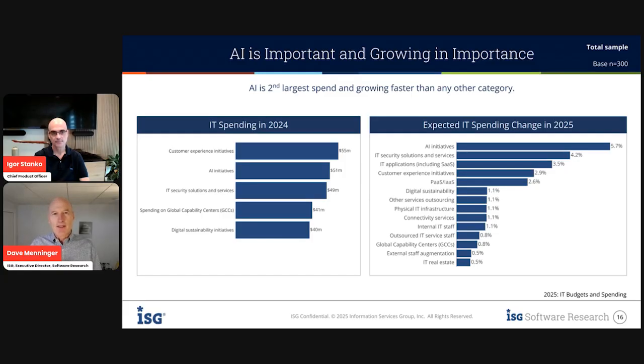AI initiatives are planned to grow at 5.7%, almost 3 times what the average growth is in any particular area of the IT budget. So you can anticipate that it's very likely that AI initiatives would catch up to or surpass customer experience initiatives, or be roughly the same. So it's going to continue to be one of the biggest areas of spending in the coming year. Well, at the time the study was done, the coming year was 25. It was just at the beginning of the year. So during the course of this year, we're going to continue to see large amounts of spending around AI.